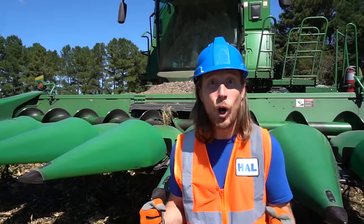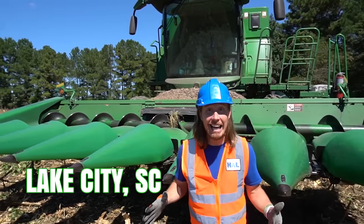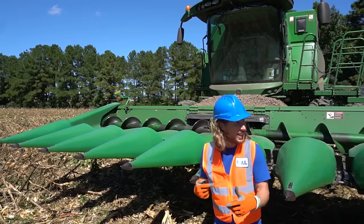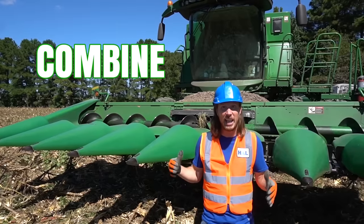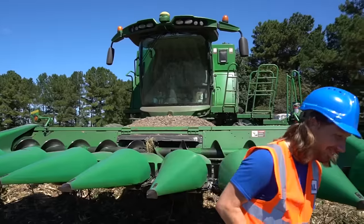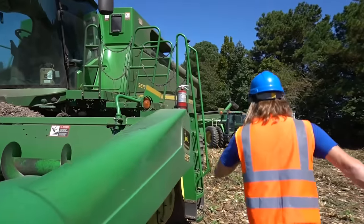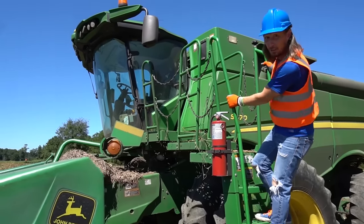Hope you guys are doing awesome today. We're here on the farm in Lake City, South Carolina. Check it out. We're cutting corn today with this awesome combine. Oh, we're gonna have such an awesome day. We're gonna find out how these things work. Oh, come on, let's go.